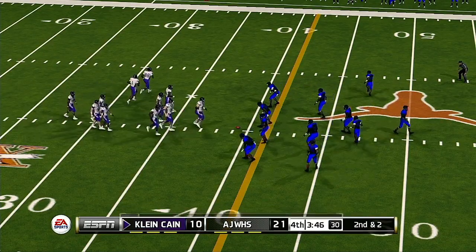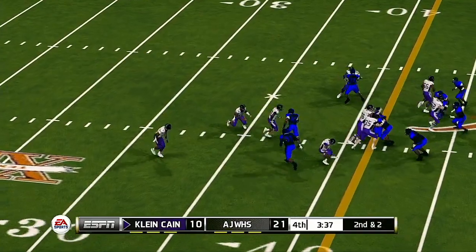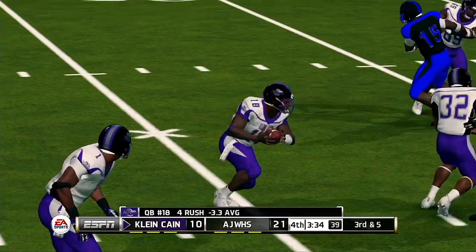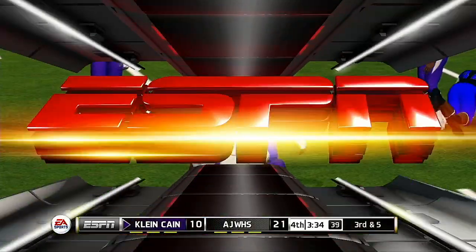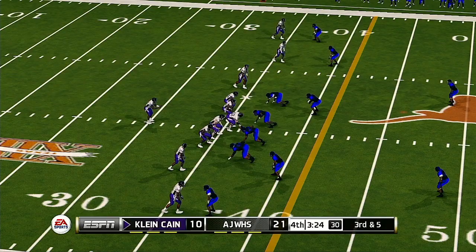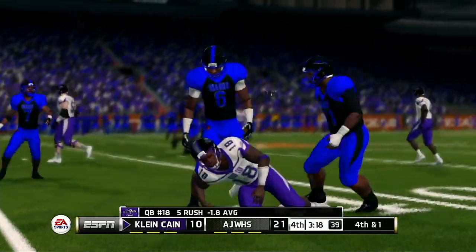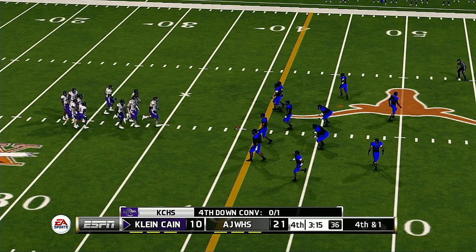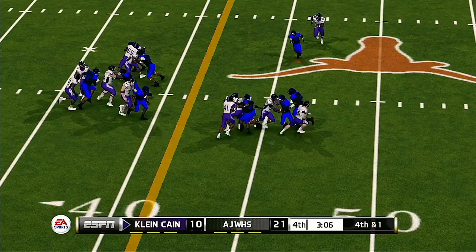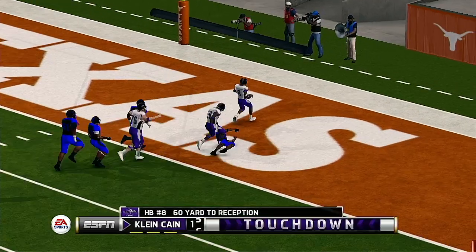It's second down, and they're about 2 yards away from the sticks. Brought down right around the 36-yard line. So an empty backfield with five wide receivers. Now he tries to buy some time. Good open field tackle. Looks like they've decided to go for it here. Touchdown, big play.